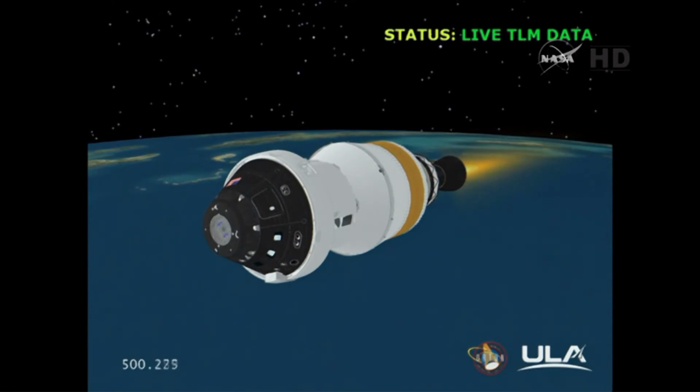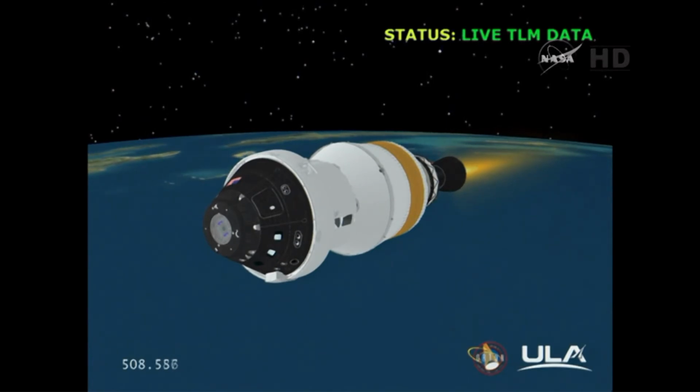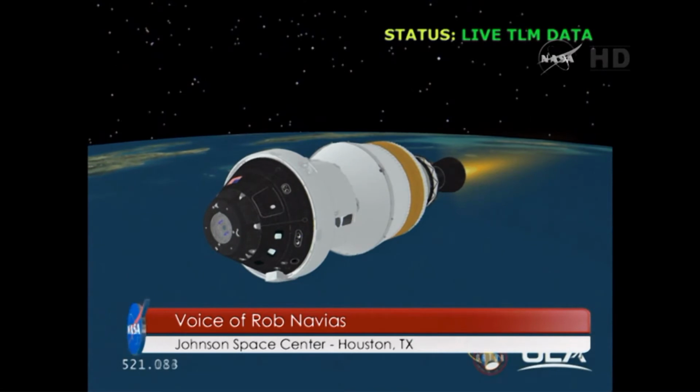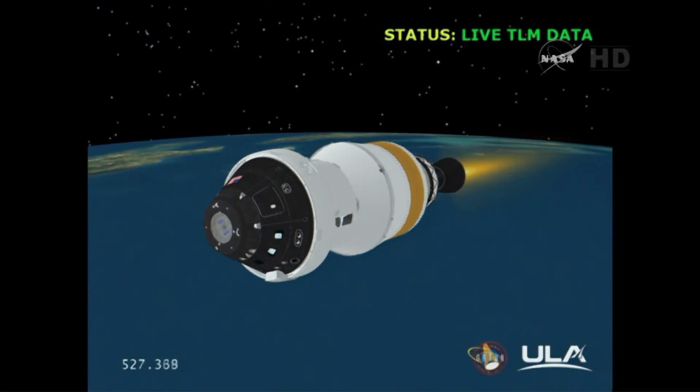Orion heading almost due east from the Kennedy Space Center in an orbit inclined just about 28.4 degrees to either side of the equator. 8.5 minutes into the flight, the upper stage is currently carrying Orion to its preliminary orbit. Now traveling at a velocity of almost 14,000 miles an hour, its altitude flattening out.